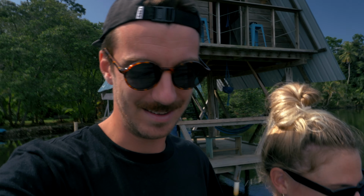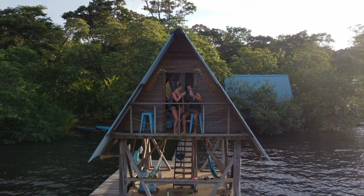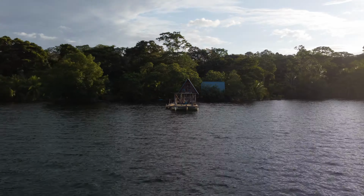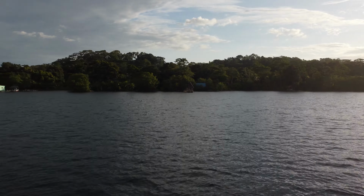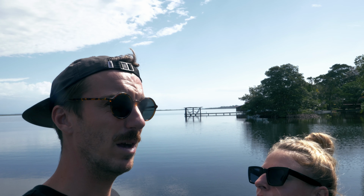Another good morning from Panama. And what can I say? It is a really good morning because this is where we slept last night. So we are still in Bocas, but on a different island now, San Cristobal. That's right. And it took us just 50 minutes to get here. And now we have this wonderful little Airbnb on the sea, and it's just amazing.